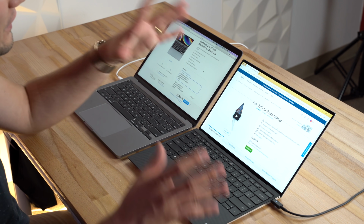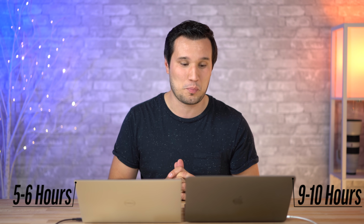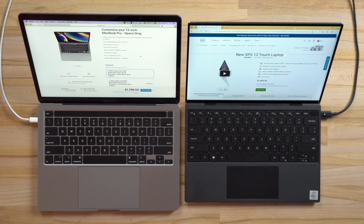But if you want to enjoy the gorgeous 4K display that I have here, that drops you down to 5 to 6 hours of mixed use at about 350 nits of brightness. And now let's talk about the prices.